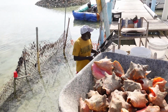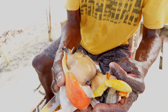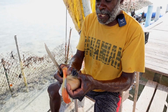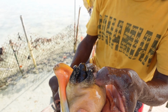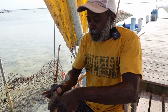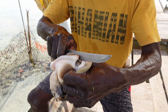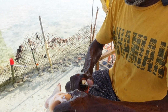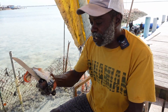We got the male and the female. This is the male, this is the female. So you see the difference. Then you got his two eyes looking at you, and the mouth in the middle, which is the brain. You cut off his foot. Then you take off the intestines, which we call conch slop. It's good for if you want to go fishing.